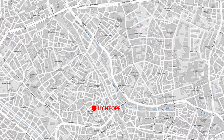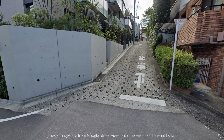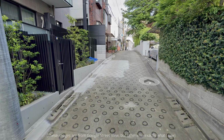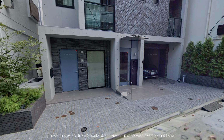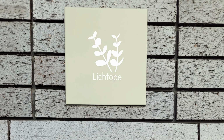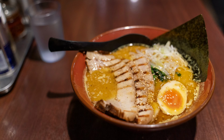I didn't realize that Lichtope, I have no idea how to pronounce that, is a very small shop in a residential neighborhood with limited hours, and when I arrived around 11 in the morning, and finally found the front door, it was closed. They didn't open until 1 in the afternoon, so I went to a local ramen shop and had a bite to eat, and then wandered around for a bit and went back.